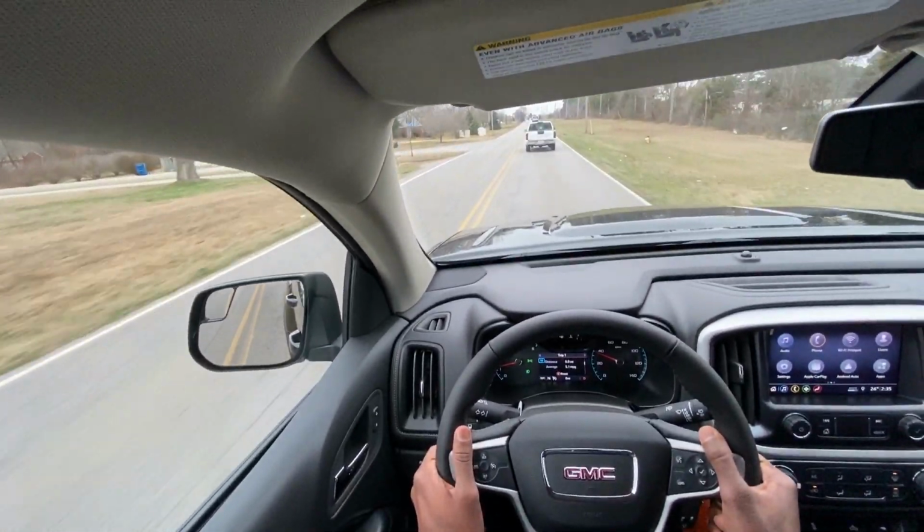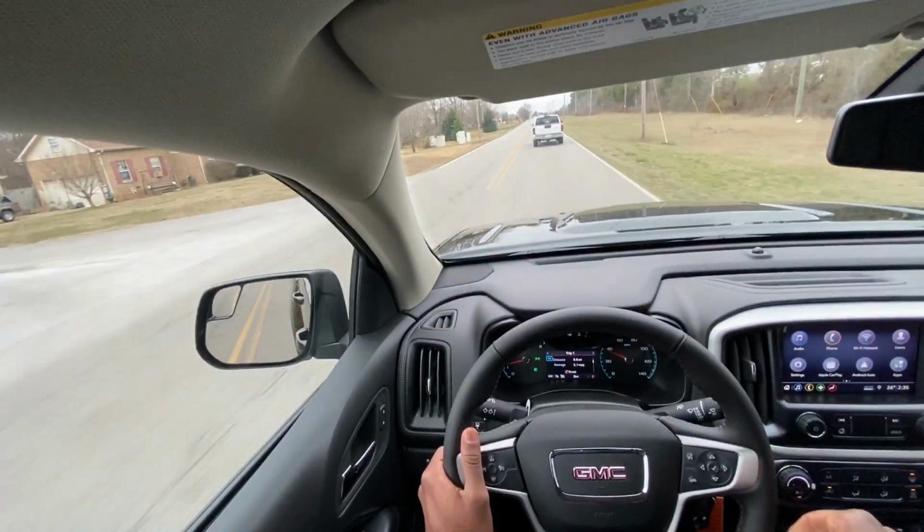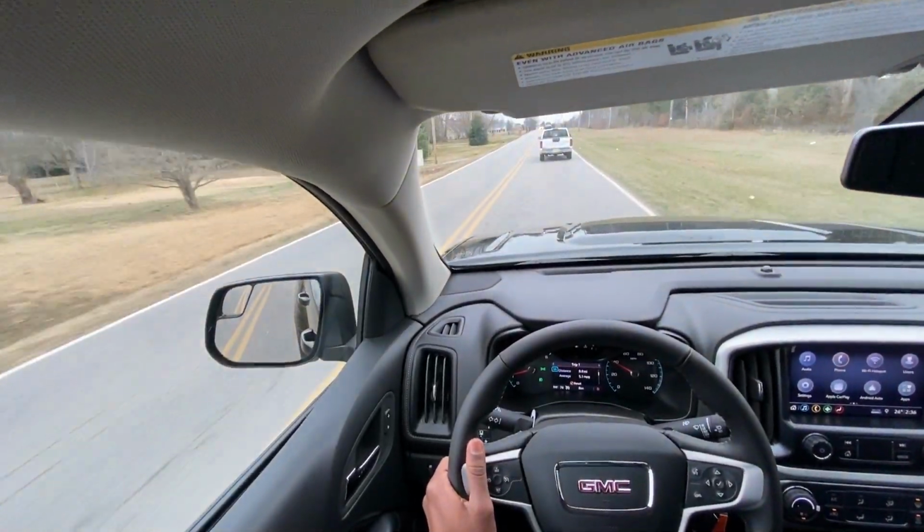But no complaints for the 2020 GMC Canyon SLE with two-wheel drive and the 3.6 liter V6.